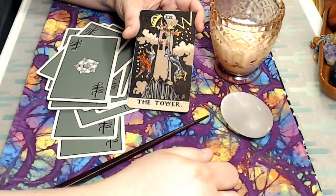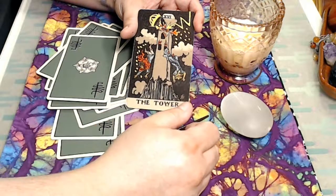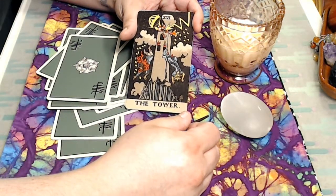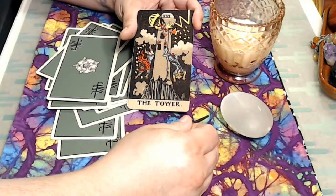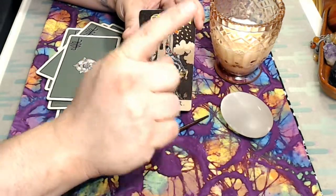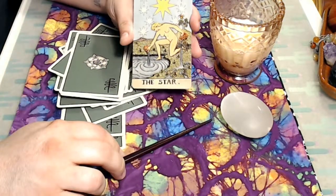means that the Tower card is relevant in a situation where life is turned upside down, where you feel as though everything has just been torn down and you're going to have to rebuild. It's some serious shit, this card. But again, it's not the last card. It is followed by another, and in fact, a much happier card. This is my favorite, the Star.